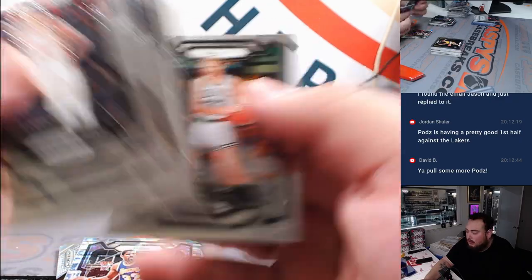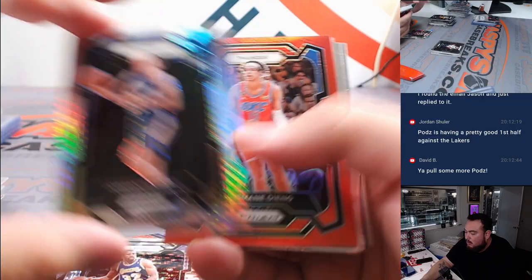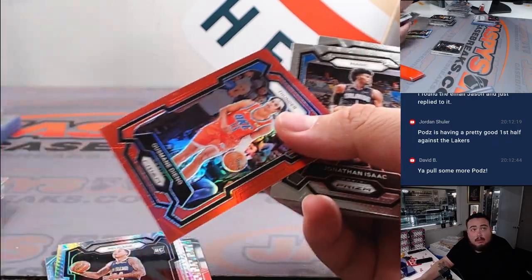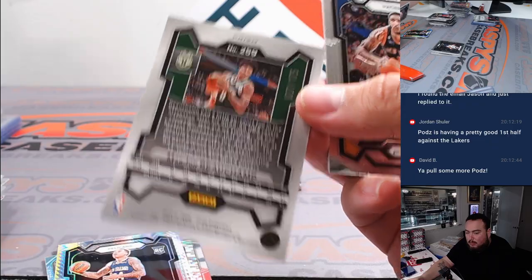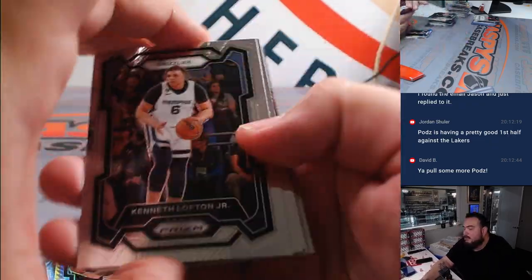Thunder's Chris Butler. Osman Niang. And Gutkamp to 175. Damn, come on, man.